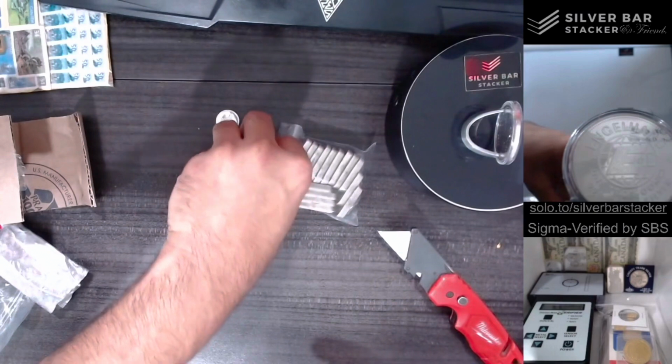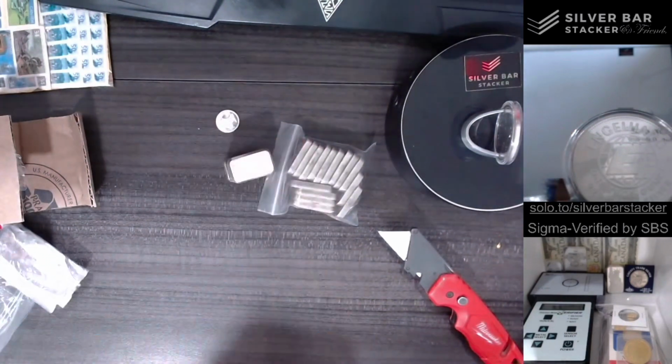Always like grabbing some more chunkers. I don't know how many chunkers we got, but we got a lot of them back here. Let's take a look. See how many. Here's another set of chunkers. Here's another set of chunkers. Here's another set of chunkers.